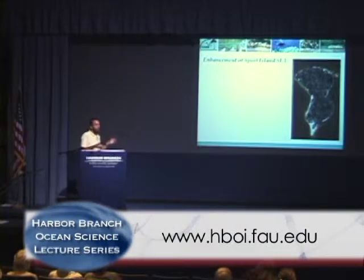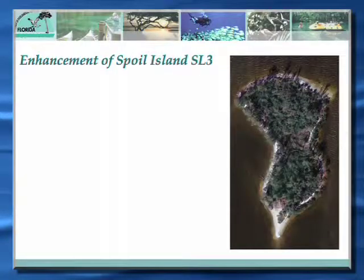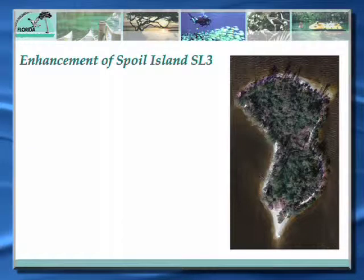So now I'm going to talk about something that's a little bit more like large-scale, like top-down approach to Spoil Island enhancement. This is Spoil Island SL3, which is actually directly across the intercoastal waterway from here. So if any of you have looked at or seen it, recently it looks a lot different than this, but that's the island I'll be talking about.